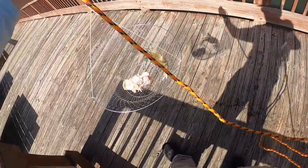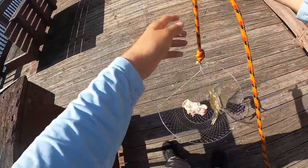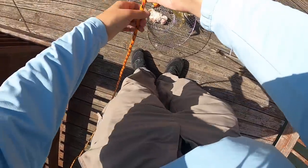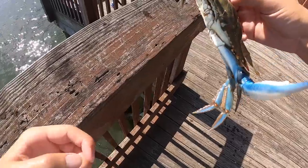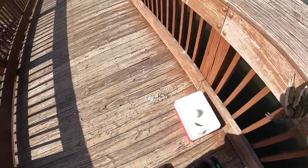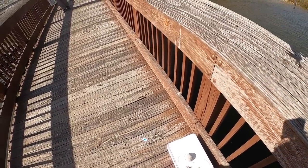Oh my god. Oh dude, we got one. That's a big one too. Oh, it's been 4 hours. Holy crap, man. Nice meal. Oh, look at the blue too. I've been here for 4 hours. This is the first crab I caught.